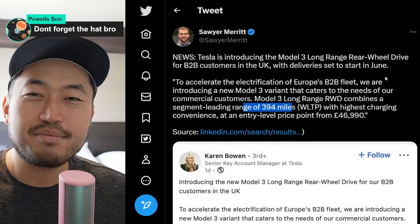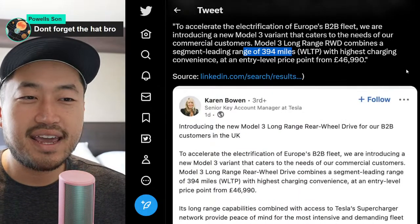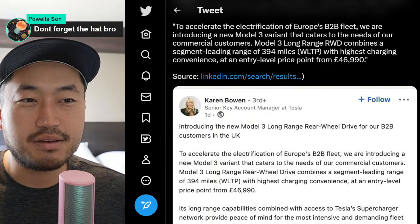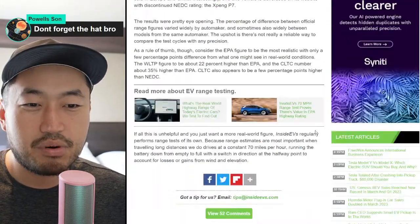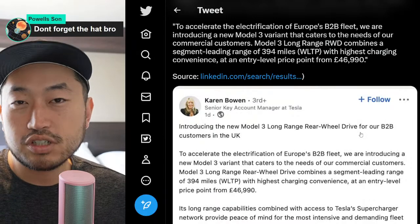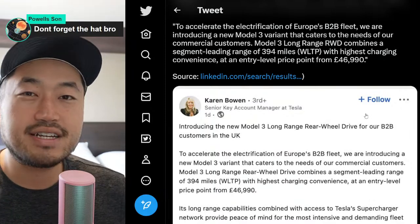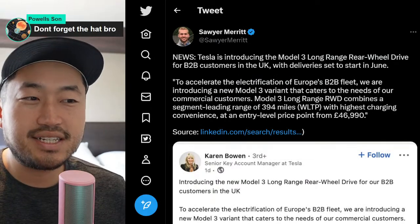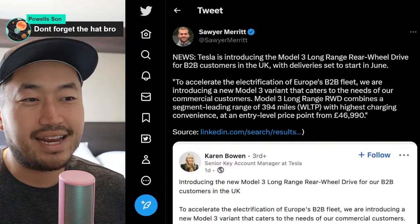Tesla has introduced a Model 3 long-range rear-wheel drive version for business-to-business customers in the UK, and the stats look pretty staggering, right? 394 miles at a WLTP standard. I was trying to figure out what WLTP is in EPA terms, but if we were to guesstimate, probably like 350 for the US. But I mean, a Model 3 long range rear-wheel drive variant would do very well in the US market, I feel like, because there's a lot of areas where it just wouldn't make sense to pay that $5,000 difference for all-wheel drive, and you can just get a rear-wheel drive for a little bit cheaper and save some money and still get even more range at the end of the day.